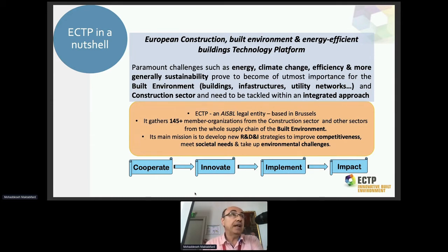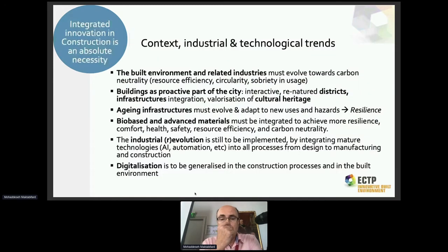So it's a Belgian association, which is of course very connected, as I mentioned to you, to the European Commission. I will not get into these details, but what is interesting is that what we do in ECTP in terms of foresight, road mapping, or trying to develop some initiatives is really to be considered in the context of those trends. You all know them, I guess, so I'm not getting into the detail.